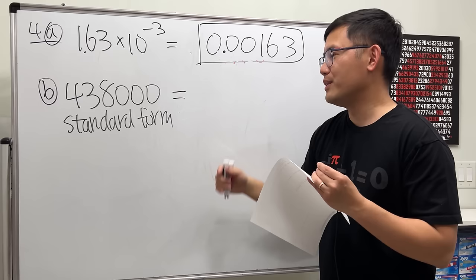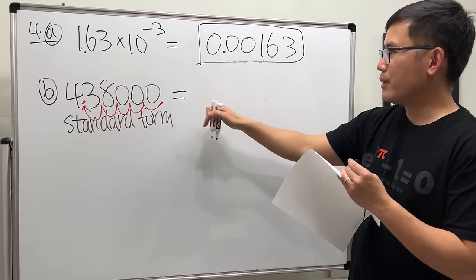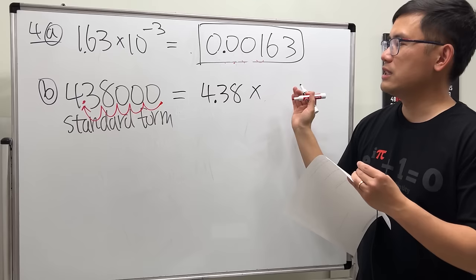So 1, 2, 3, 4, 5. The first number has to be in between 1 and 10. Yeah, and then we move the decimal 5 times to the left. So multiply by 10 to the positive 5th power because that number is big, yeah? So, yay. C. Work out, okay. Because for C, we want the answer in standard form, which is scientific notation. That's how we call it here.